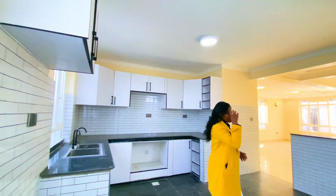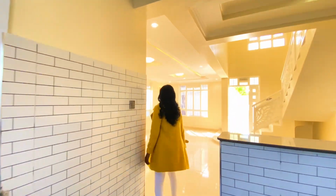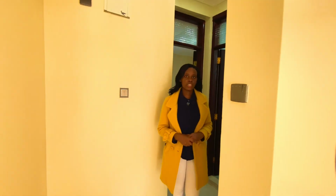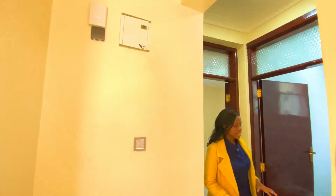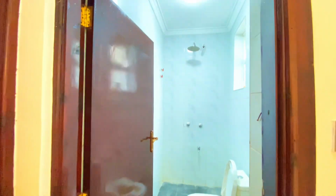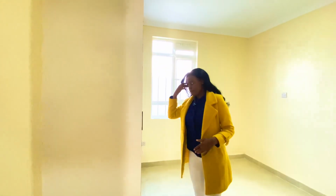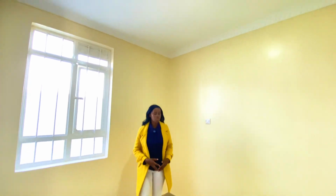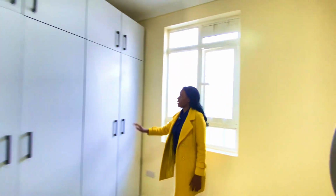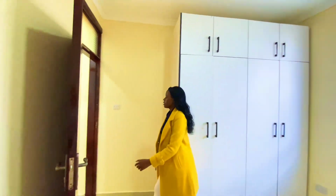Let me now take you to the first bedroom of this house. This is your first guest bedroom in this house. You see you have a nice hand wash sink here, a washroom here, maybe for the guests that will be in your house. This is your guest bedroom that is very spacious. A nice closet here, and as you can see, the room is airy.